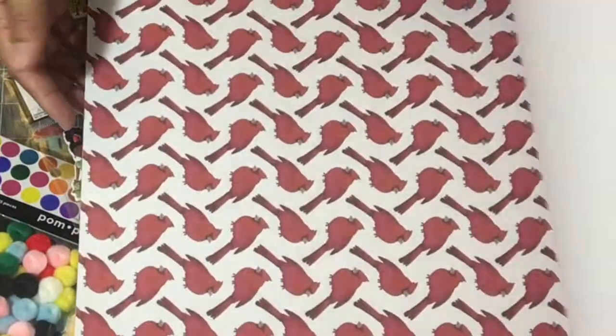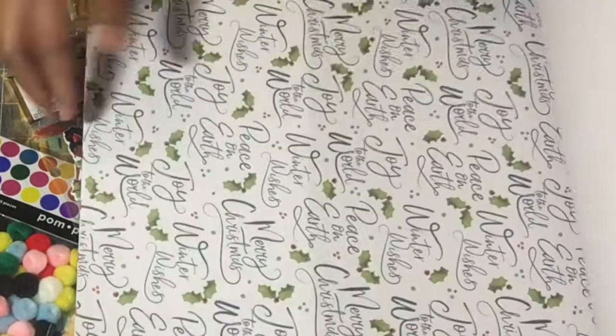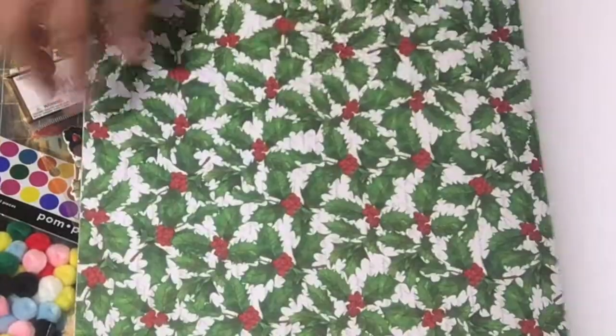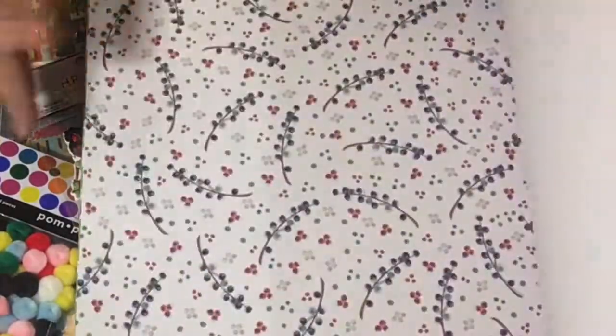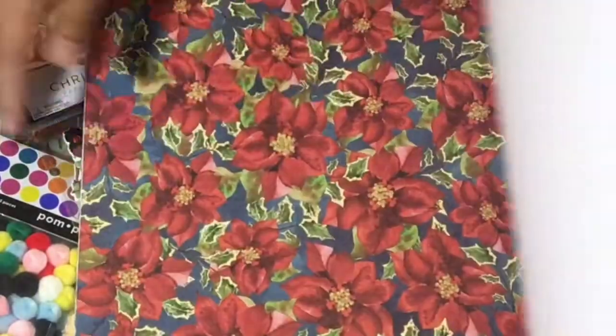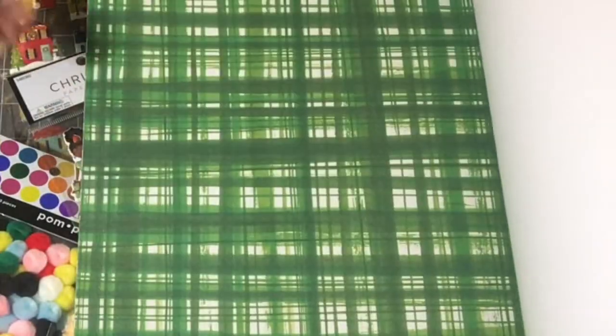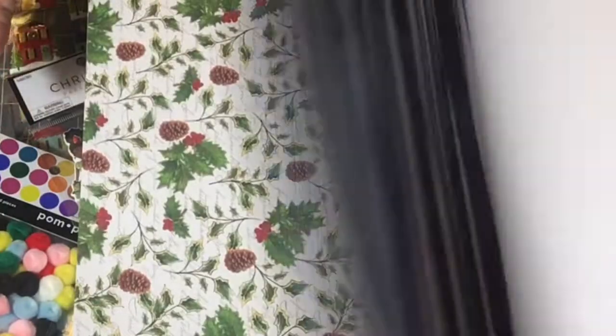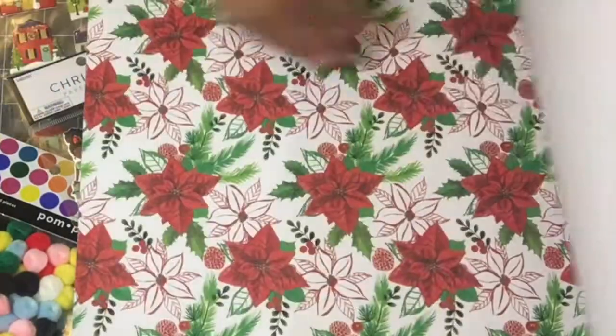I can just imagine. So I'm getting ready to do a traditional swap, and I cannot wait. Joy to the world, peace on earth. I can see me punching those out or fussy cutting it. It's so pretty. Look at these berries. Oh yeah, look at that. So pretty. I love it. This paper pad, I am not disappointed with this paper pad. They had the old traditional or antique Christmas, and I'm like, I think I already have a paper pad with all that, so this is something I do not have, so I went with this, and it's so pretty.